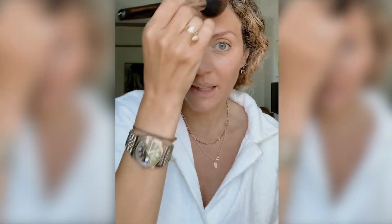One of my favorite bronzers is the Hourglass Ambient Light Bronzer. Your bronzer should basically land where the sun would naturally kiss you if you were out on the beach for the day. And now I'm going to move into eyes.